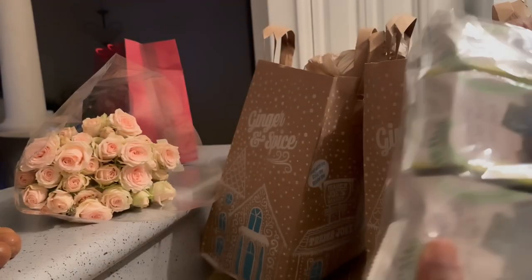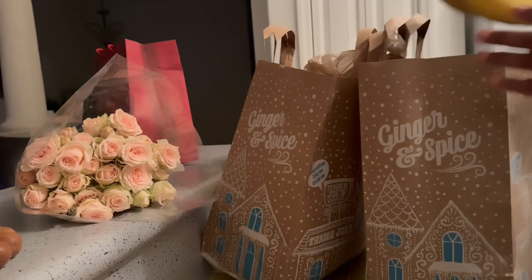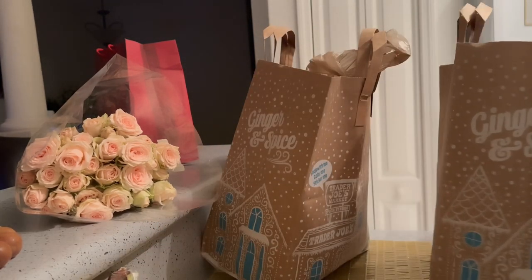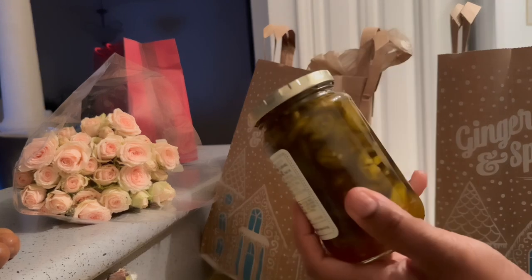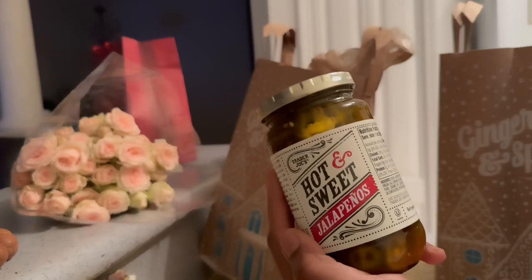So I got some of these. If you have not tried these, you got to try them. They are so good, y'all. I got those. We got two bunches of bananas. I got some more apple cider vinegar. I got some more of the hot and sweet jalapenos. I love these. If you like hot and sweet, try them.